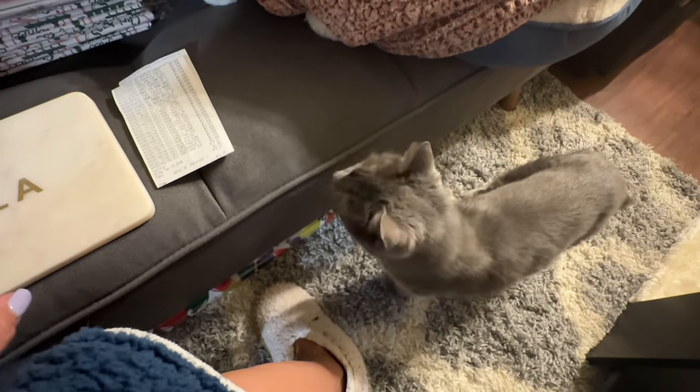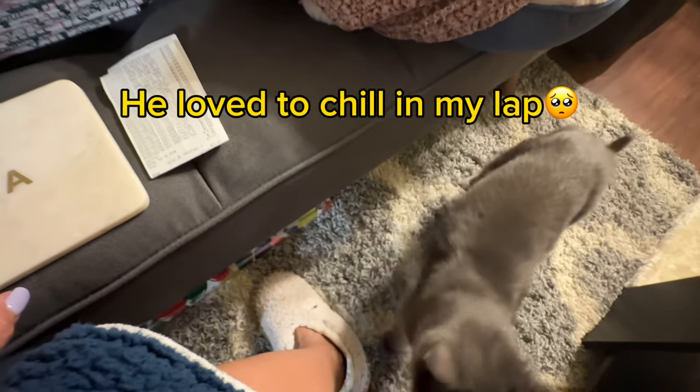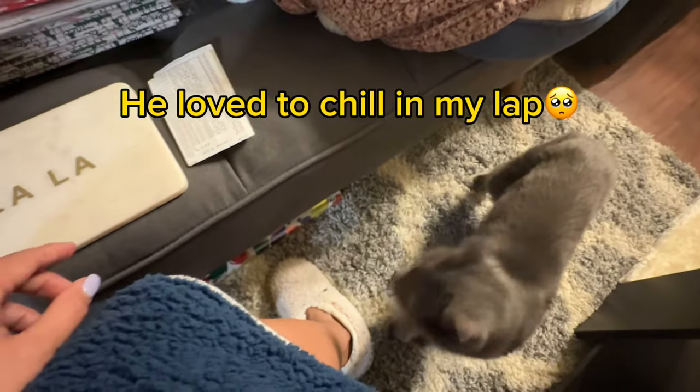What are you doing, huh? Oh, I think he wants to jump on my lap. Anyway, Gray, just stay right here with me.